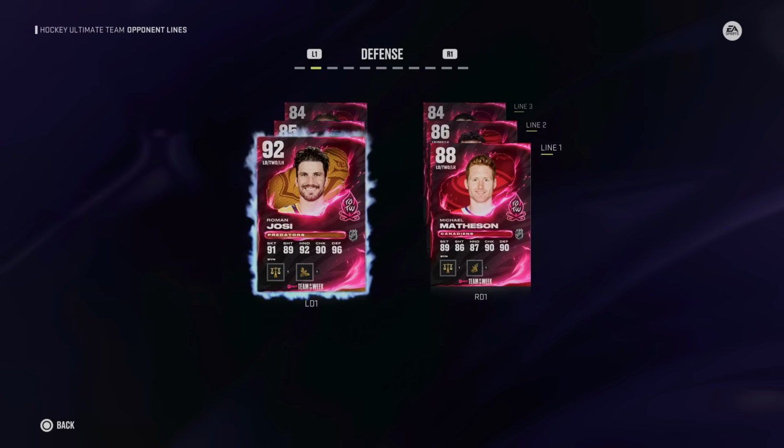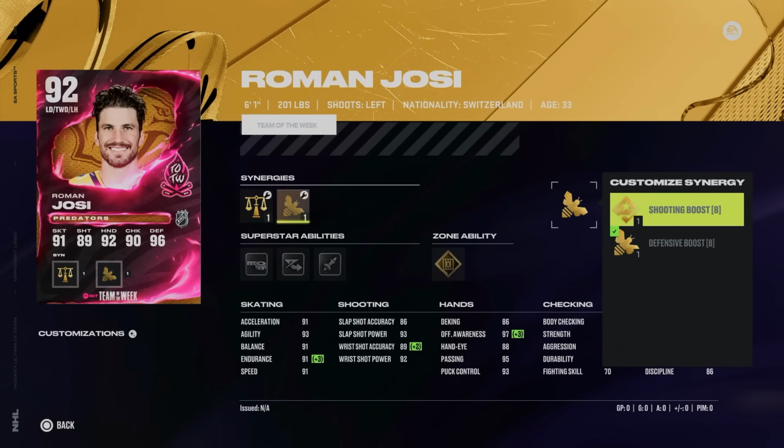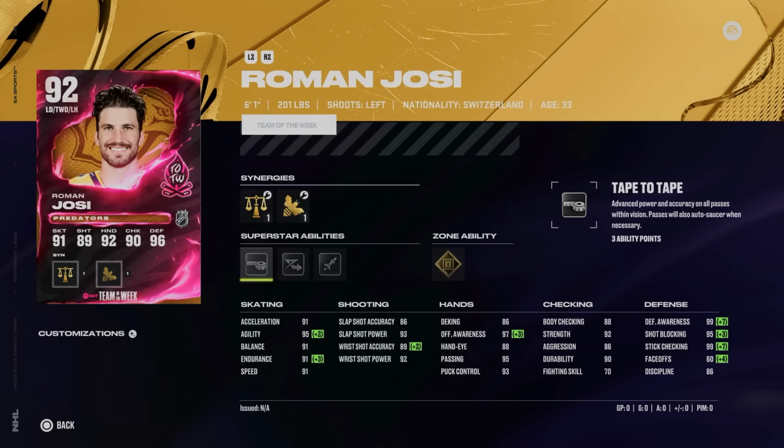On the back end, we've got the 92 Roman Josi with two-way defenseman and offensive defenseman, as well as shooting and a defensive boost. 91 speed and excel, can get up to 95 agility, 91 balance, and 91 endurance with abilities activated. Gold shutdown is great, as is Heat Seeker. Elite edges can be useful on a defenseman. Tape to tape, not really a huge fan of. He's got 99 defensive stats, as well as 88 body checking. This is a really good left-handed defenseman. The problem is there's so many good left-handed defensemen right now that it's probably worth going after one of them.